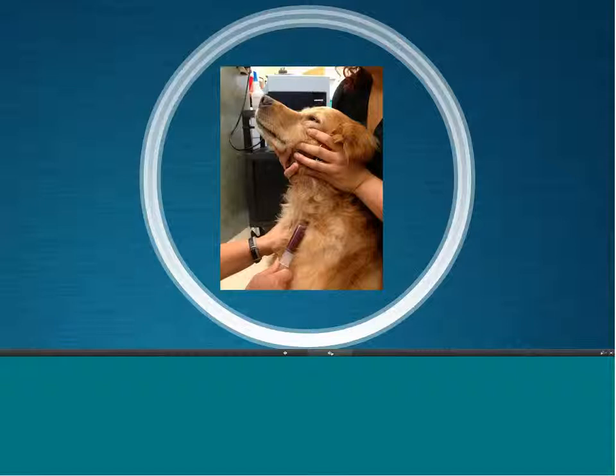We don't clip. I think some of the equine people do. I was a little bit surprised. I haven't done a horse, but when you clip a horse, it's kind of a dead giveaway in the show ring or the racetrack that something's been done. But in any case, this is a hairy golden retriever, and we got a really good sample on this dog today.